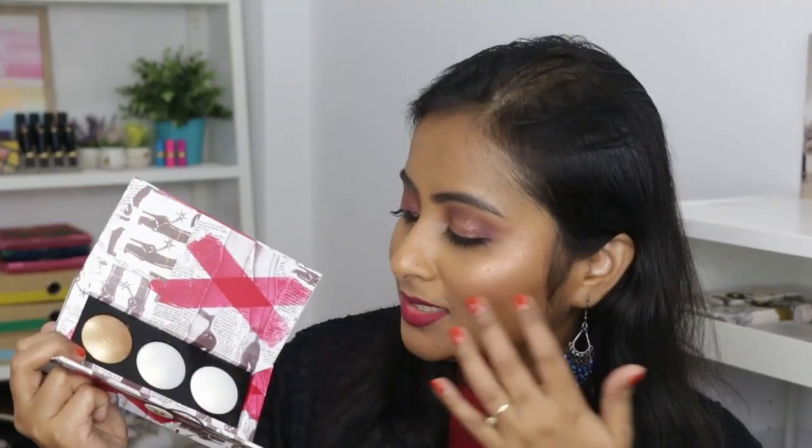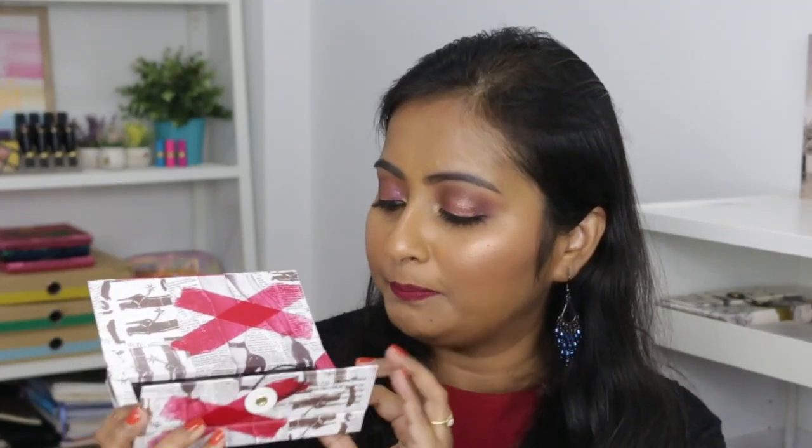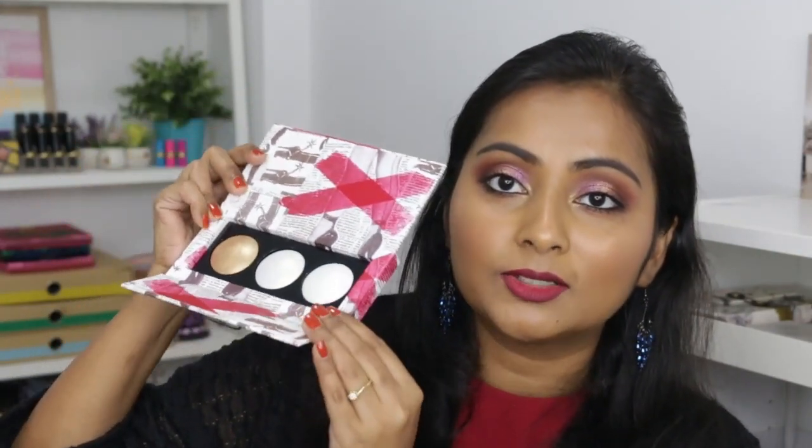This is how the palette opens. It opens like a book, and inside you have these highlighters. When I had looked at it on the Sephora website a long time back, I was like, what kind of a highlighting palette is this? I mean, pictures don't do justice. This is a very interesting formulation, very interesting highlighting palette. You will see that these 2 shades are white, but they are not actually white. They have a shift to them.